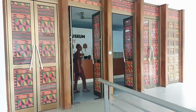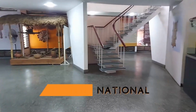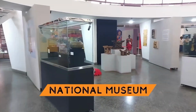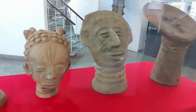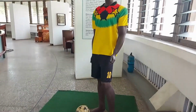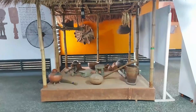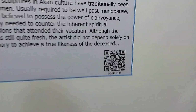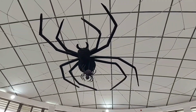If you're interested in a mix of Ghanaian history and art and culture, then you're going to want to go to the National Museum. When I visited in 2003, the National Museum was in the same spot, but I'll be honest, the displays were all dusty and old, and it really wasn't very impressive. But now, it has had a wonderful makeover, and it is modernized all the way down to having QR codes if you want more information. This is definitely a nice museum to visit.